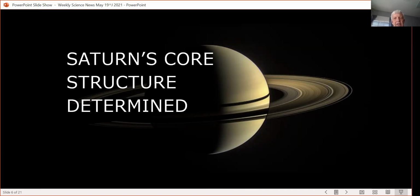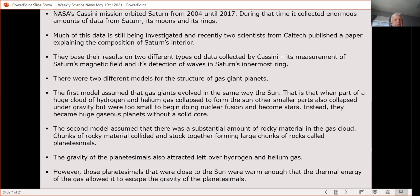In the case of Jupiter and Saturn, it's a lot of hydrogen, a lot of helium, and then some other gases. What we don't know is whether the planets have a solid core or not. Or rather, I should say, up till now, there basically have been two schools of thought about the structure of those planets. One says that the way the gas giants formed is just that as the sun formed by the collapse of a big cloud of hydrogen, then there was leftover gas that was outside the part that collapsed into the sun, and it collapsed on its own.